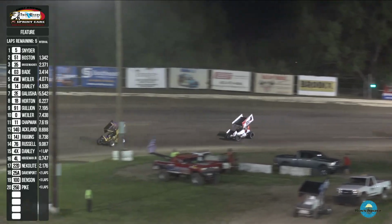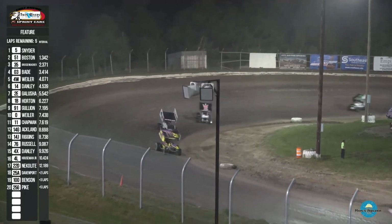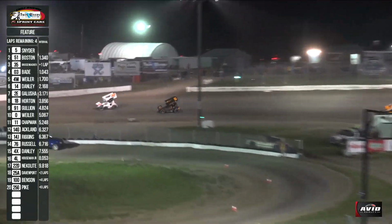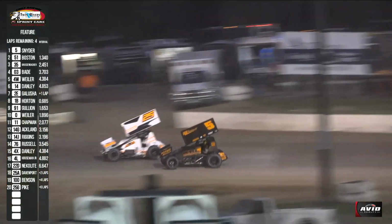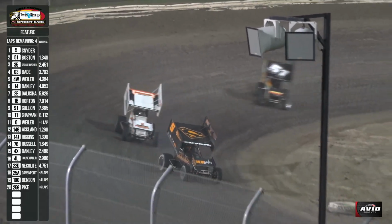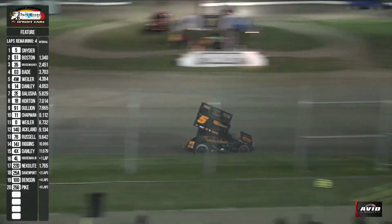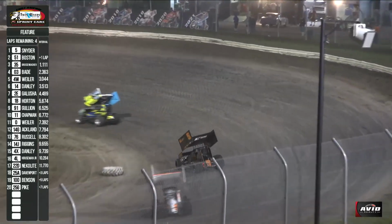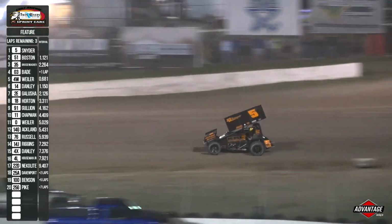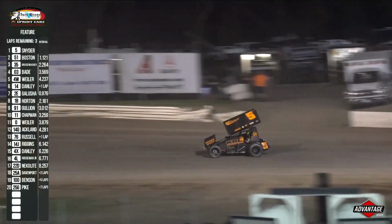Already heading through 3 and 4. Boy, all of a sudden, it only took 4 laps, but he's already back into lap traffic just for how fast these guys are going. 13.4 seconds, the fastest lap of the night right there from Stu Snyder, now with 3 to go. Stu Snyder works the bottom side of 1 and 2. He has the lap car of Alex Davenport between he and Boston as the caution will fly again.